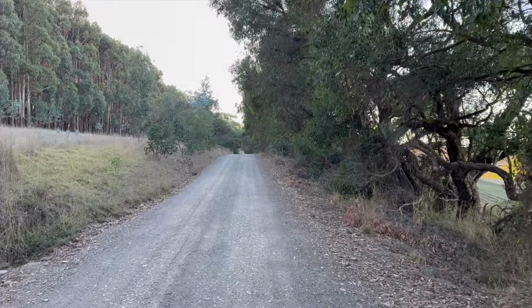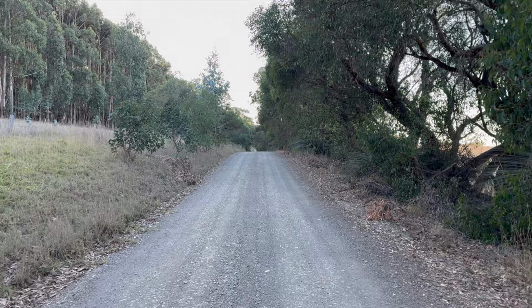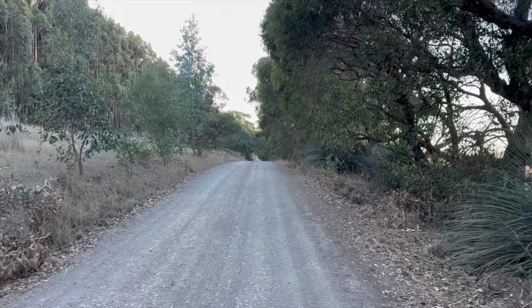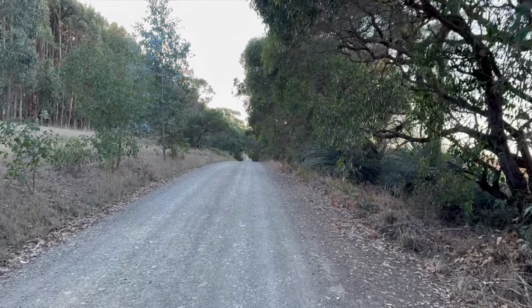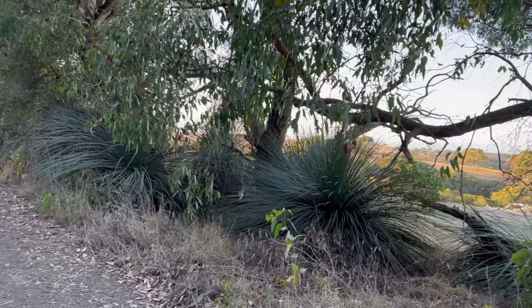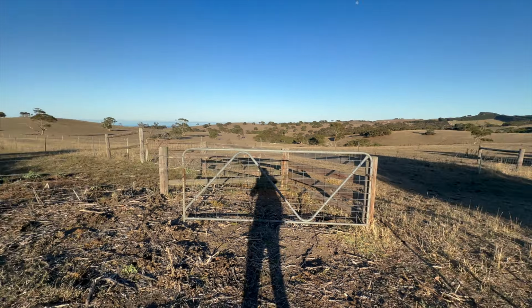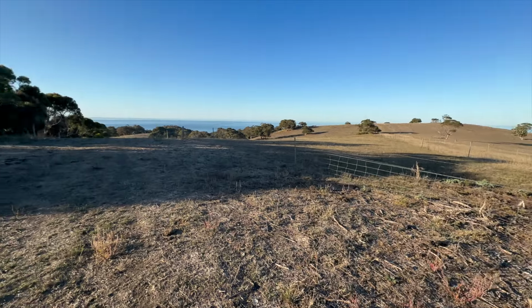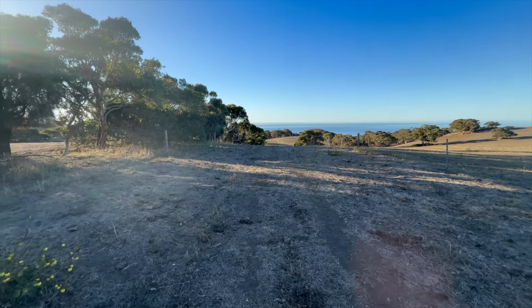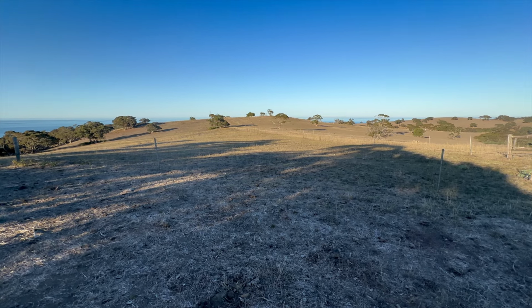So yesterday was my first farmland walking. Today's my first forestry. So far, can't complain about the diversity of the walking. It's been great. How calm does that look out there? This feels like a real Australian walk.